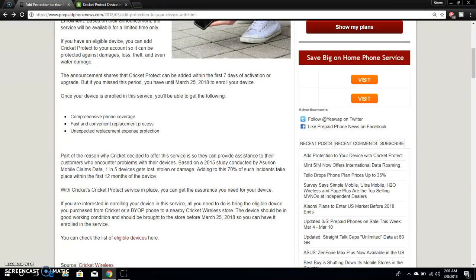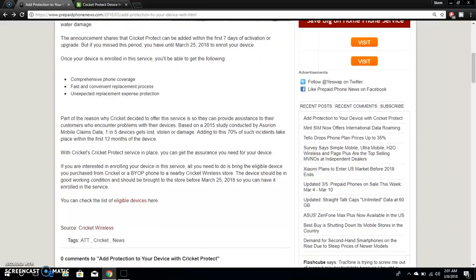Comprehensive phone coverage, fast and convenient replacement process, unexpected replacement expense protection. So that's good. Part of the reason why Cricket decided to offer this service is so they can provide assistance to the customers who encounter problems with their devices. No device is perfect. Every device will have issues, so keep that in mind. As you guys probably know, no phone is perfect. Every phone will have issues and stuff like that. So yeah, phone insurance is a great thing to have.